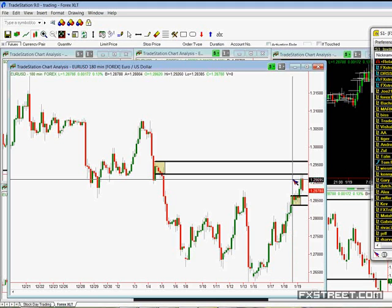So watch this demand level below. Now, which one of these is likely to work out? In other words, is the supply going to get traded through first or is the demand going to get traded through first? Quick little lesson here on that. What you want to look for is how deep does price penetrate into the level itself. So we already have evidence on the supply side. We see that price barely touched the level and collapsed.